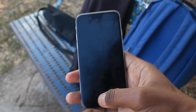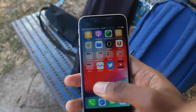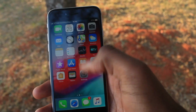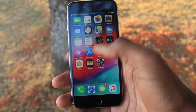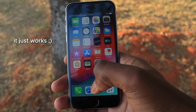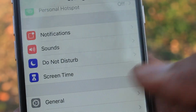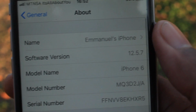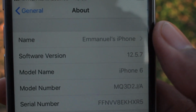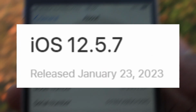The iPhone 6 still performs pretty fast. It has the A8 chip and apps really optimized to perform. With Apple devices, the spec sheet doesn't always tell the whole story. I've been testing this phone for a while and I haven't seen major performance drops. It just works. This phone is running iOS 12.5.7, the latest version it can update to. It's unlikely to get any more software updates because of hardware limitations, but it's still impressive that Apple released an update for this phone in 2023.